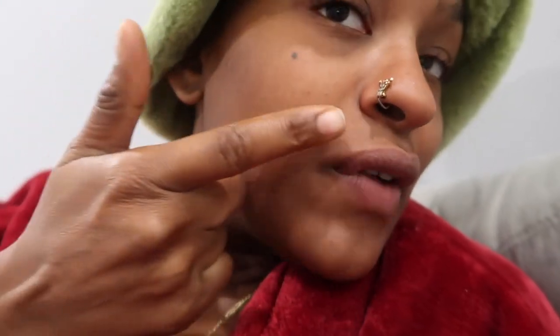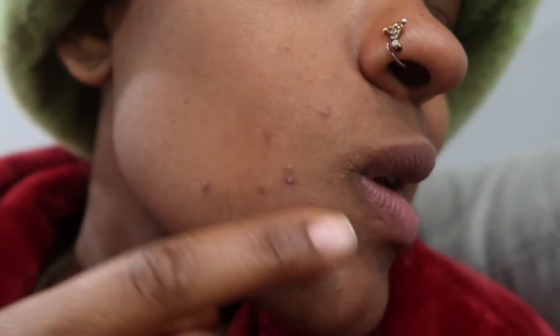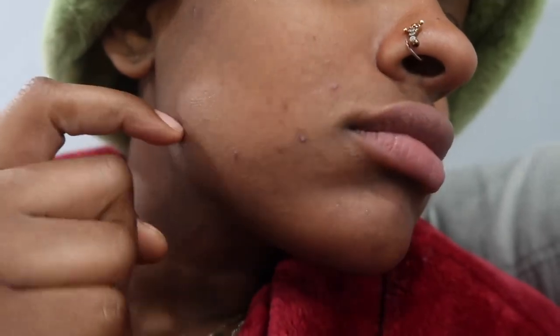Y'all don't even understand how happy I am, but look at my face. Do y'all remember what my face looked like when I first started just 2 days ago? Okay, you see that? The pimples are definitely dried out now. Now all I need to do is just really correct the discoloration.